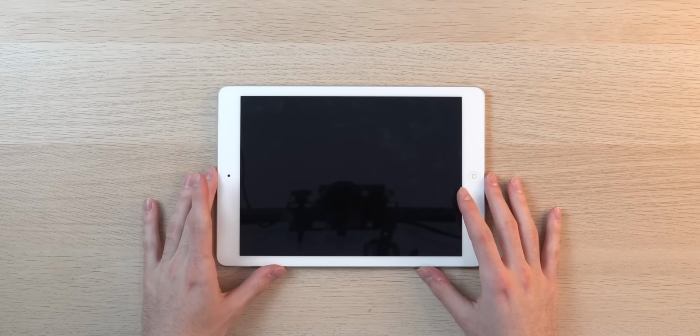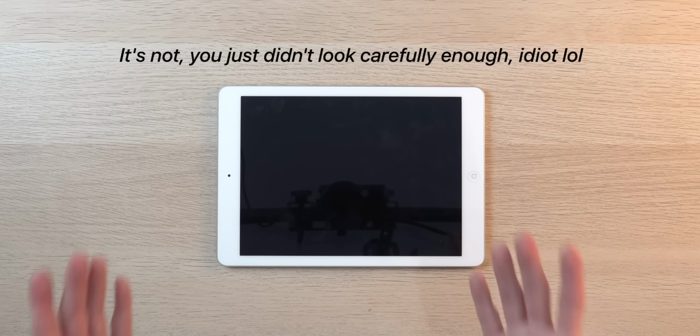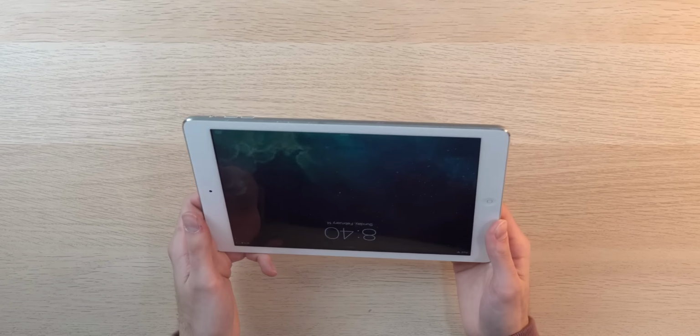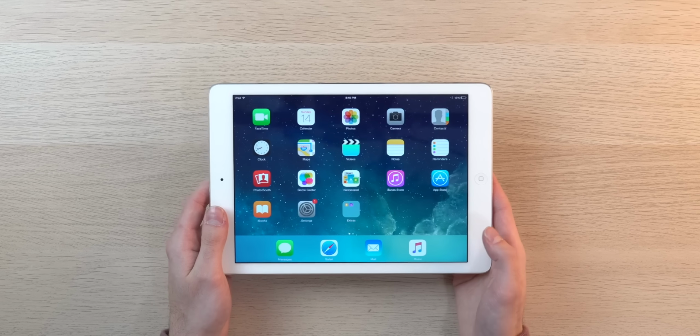Hopefully I wasn't scammed, but I will say if iOS 7 was listed in the eBay listing, I will be returning this. But if not, I have a nice $200 perfect condition iPad Air to add to my collection. And for the most part, it is just like it would have been back in 2013 when I was in seventh or eighth grade.